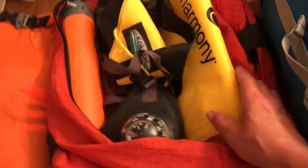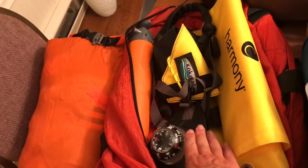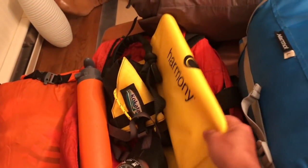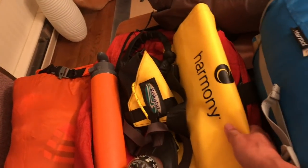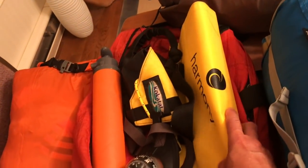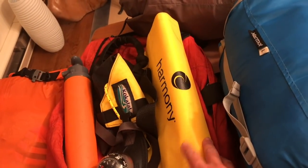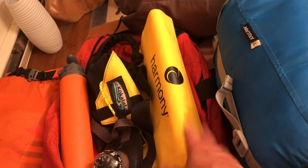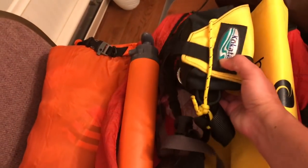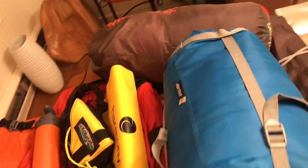This bag has my kayaking stuff in it. I have a compass for my deck, and this is my pump, obviously, my bilge pump, and my paddle float. My paddle float also doubles as my pillow for sleeping. I packed a little pillowcase for it. The last couple times I've used it, I just put a t-shirt over it, and it's worked great. It makes a great pillow. It's actually bigger than my Thermarest pillow, and it packs down smaller. My tow rope, as well as my emergency line that I'm required to have on the boat.